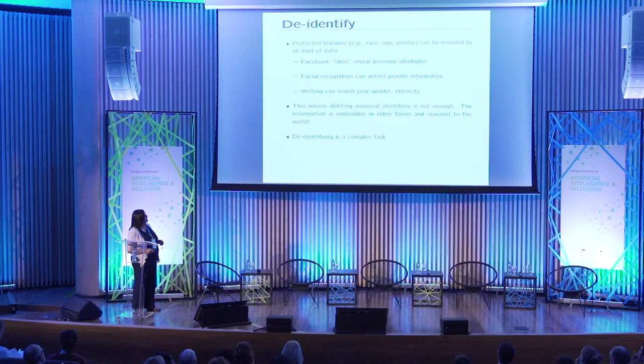And the big problem is that deleting just the identifiers that are key features like race, gender, and age is not enough. Our privacy is in our images, in our writing, in our likes on Facebook. And de-identifying becomes a really complex task.